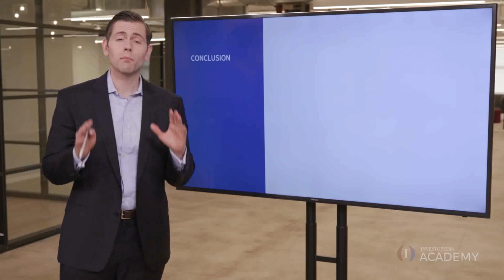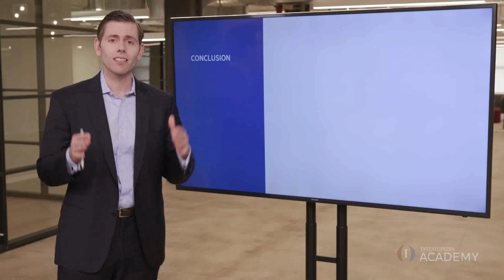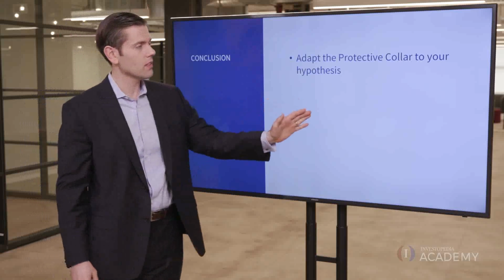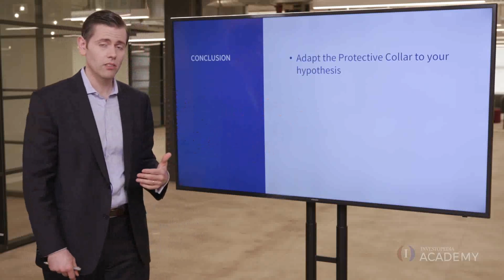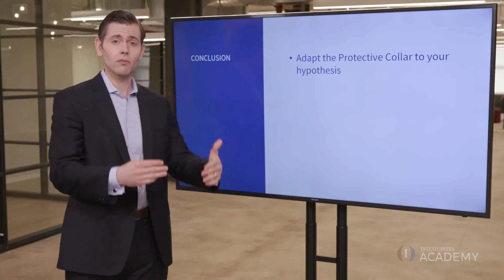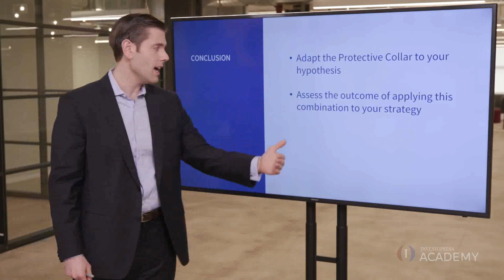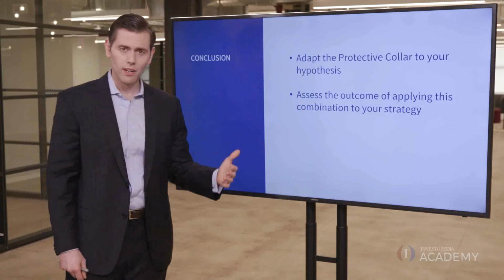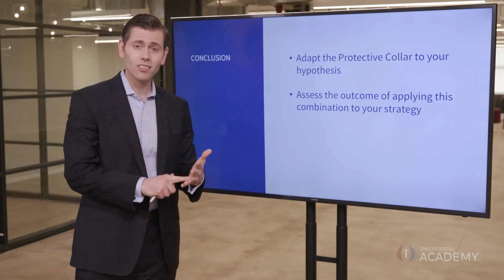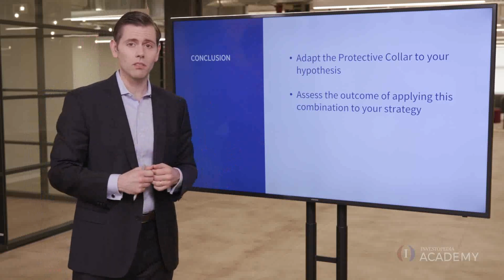So as you can see, a protective collar can really come in handy if you've got big gains in a stock that you're long. So remember, adapt a protective collar to your hypothesis. You're worried about losing some of those gains. You think the stock is going to fall. And also, assess the outcome of applying this combination to your strategy. So know your break-even points, know your max gains, and know your max losses. Why don't you try another example in your workbook?